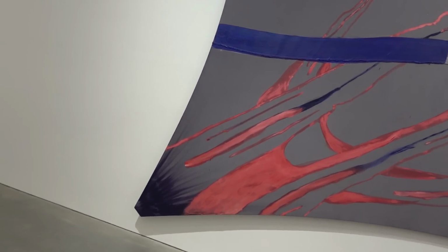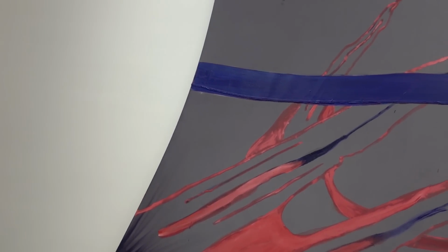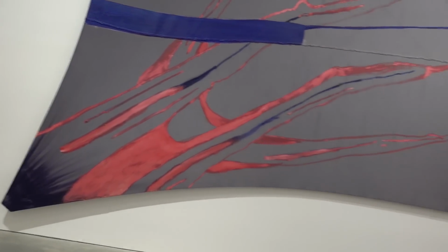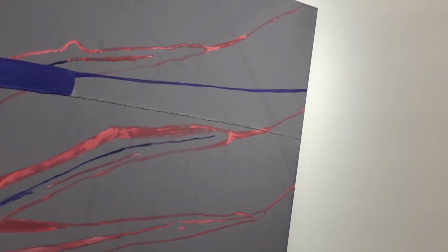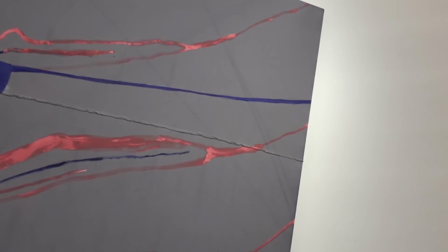This is Lagunilius 1, 2018. This is 140 by 175. And so I was talking about how these were kind of stretched, and they're calling these found fabric. I don't really know what that means.